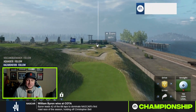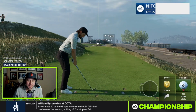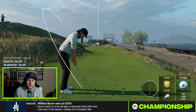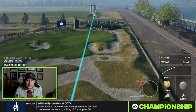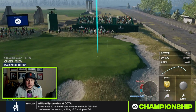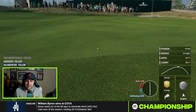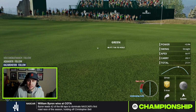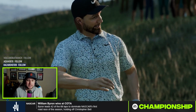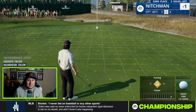What I'm gonna try and do is hit this 5-iron, have the rough slow it down, and maybe make the green. Well, it's on target. It almost worked like I wanted. If not for a rough kick to the left there, that was pretty much all I was after.